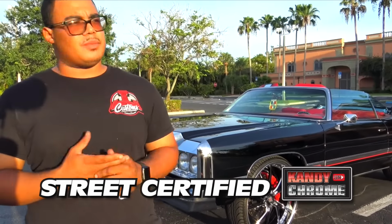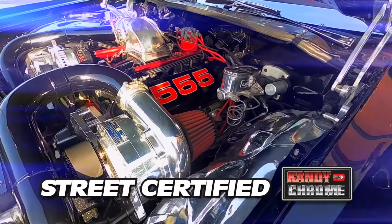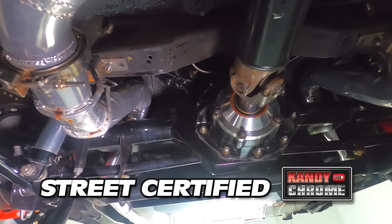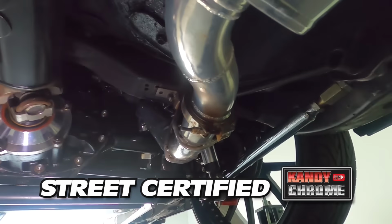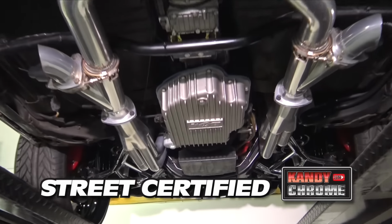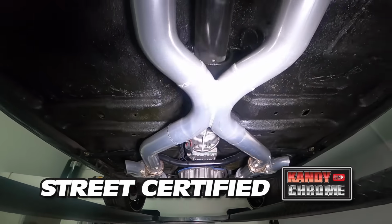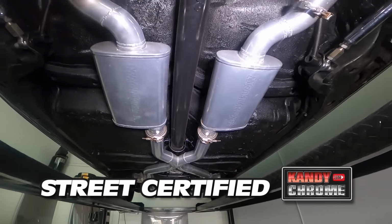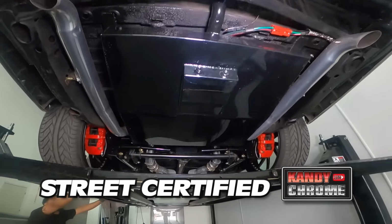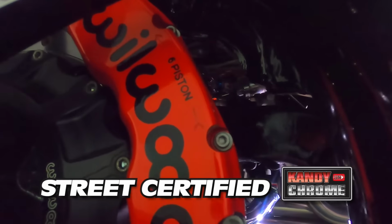71 or something like that. It has 1300 horsepower. It's a 555 big block with the ProCharger fuel injected. Whole chassis done, Fab 9 rear end, full exhaust with vents. Six piston brakes in the front, four piston in the back, all Wilwood.